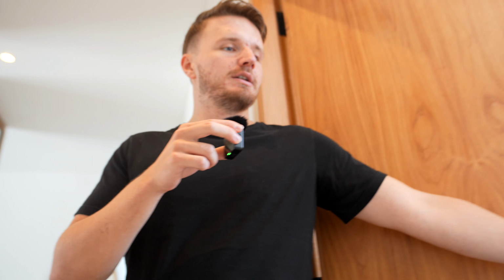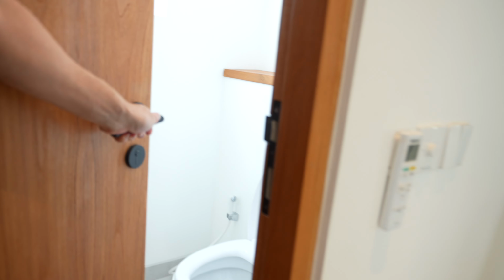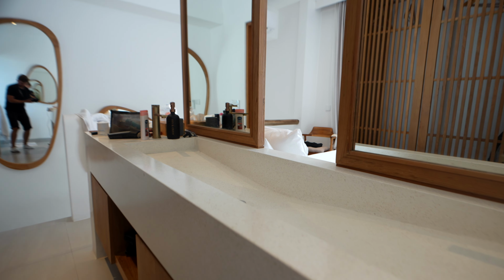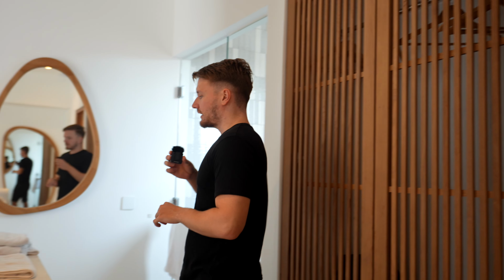So actually starting off, we have the toilet in here. And what's interesting is that the sink and the place where you wash your hands is not inside of the toilet, it's actually in here. And again, like pretty nice design. So I don't know much about like design and everything like this, but I really love the aesthetic of a lot of the stuff inside of this villa.